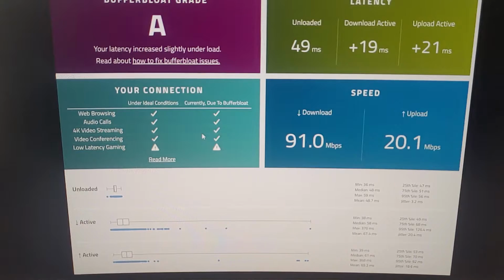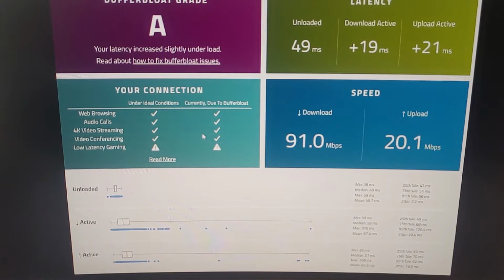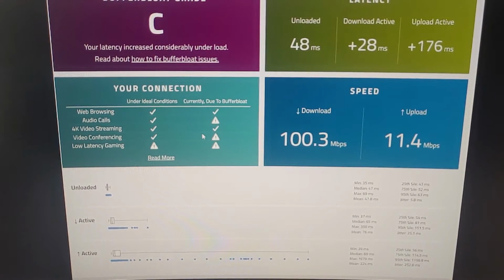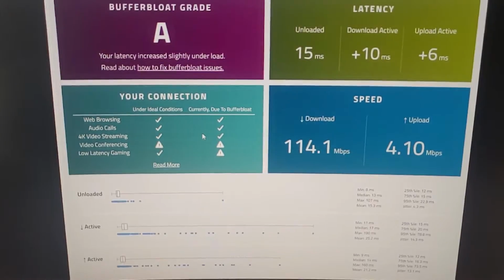Stock wired, so no changes to the gateway. I literally plugged it in and wired in via Ethernet. This is the first one of those. Second one. Here's the consumer stock wired. All I did was turn it on, wire in. This is the first test, second test, third, fourth, fifth.